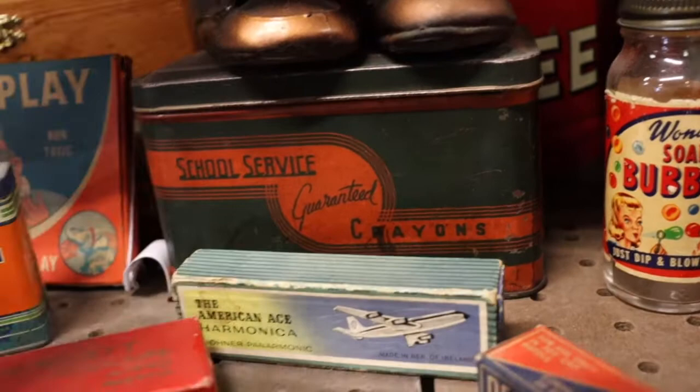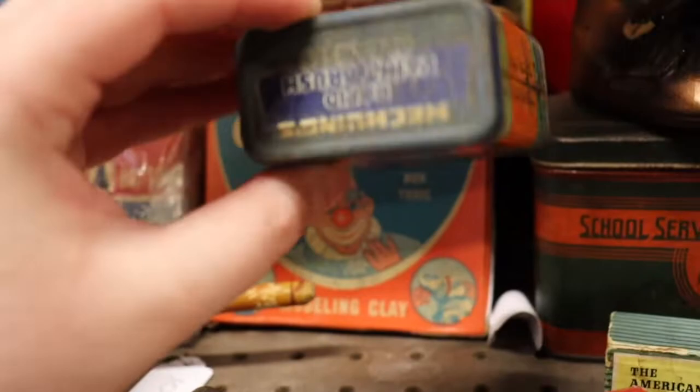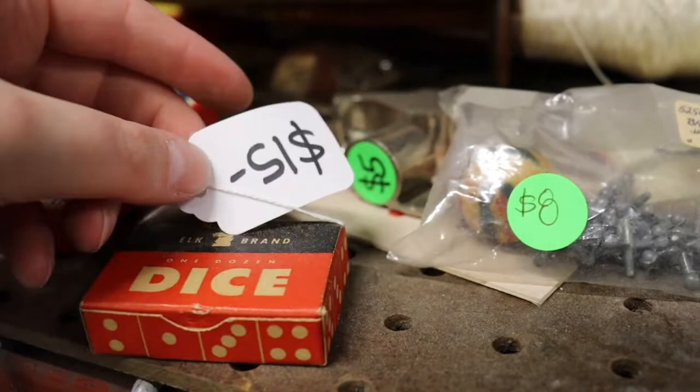And let's see what else is here. Ooh, rapid paintbrush cleaner. I have this. I believe this tin is from the 1940s. And at $15, that is a totally reasonable price. I think I paid more for mine. And look at this Elk brand dice. Now, I have seen people take these and put them in an old gumball machine, and they look awesome. So I love this, and $15 is about the going price for that, so that is really reasonable.